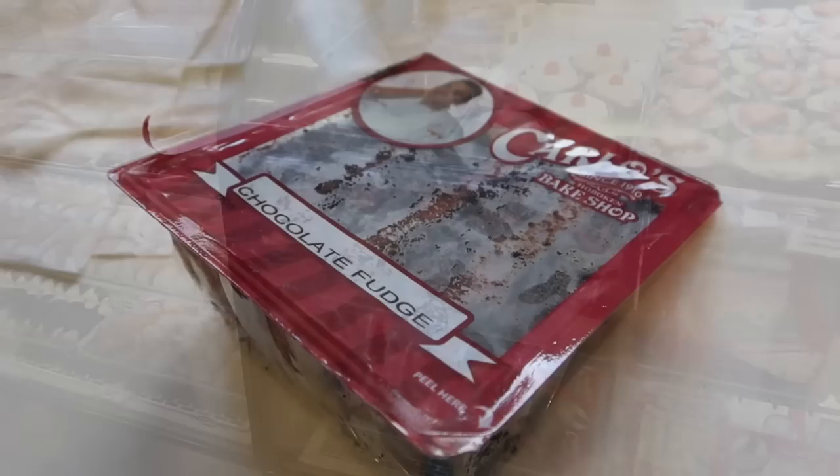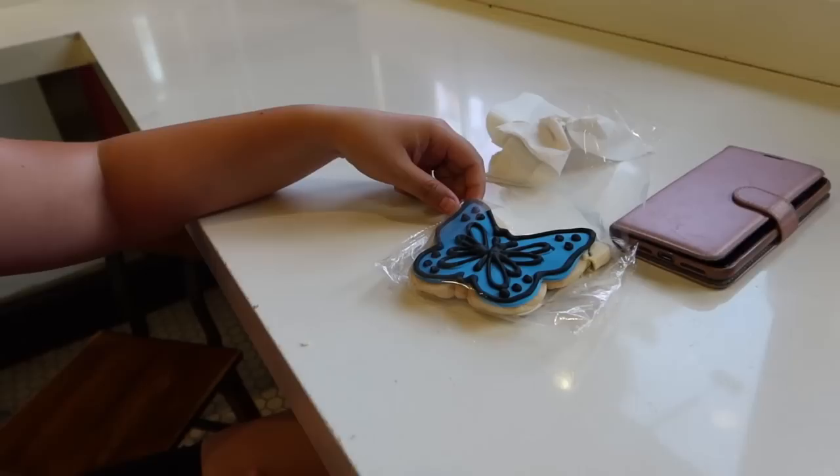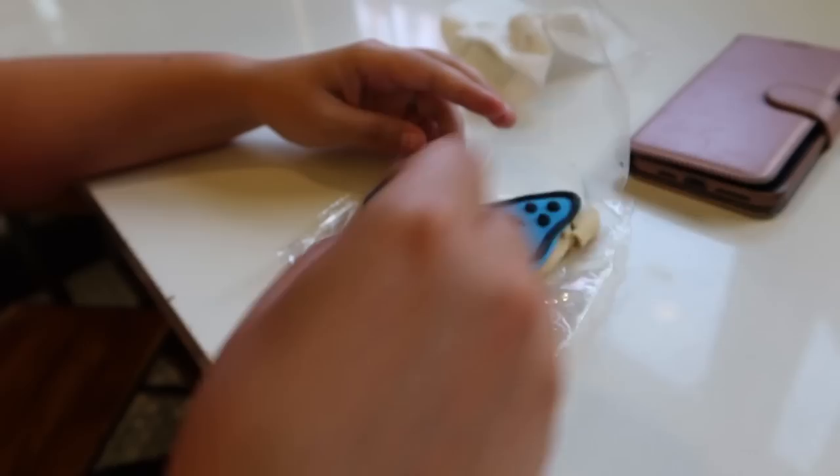There you go, there's Carlo on the front. Let's see what this is like. And there we go, what you got, Charlotte? I got one of these butterfly-like shortbread biscuits. This looks really nice. Yeah, they were like $5.50. For those, yeah, these were just over $10, including tax.